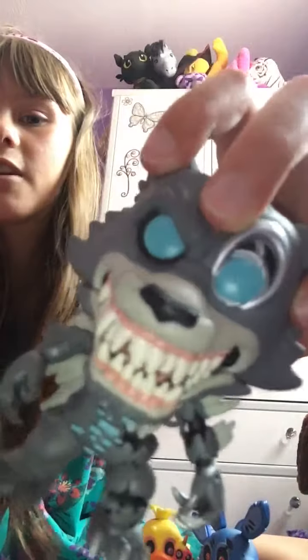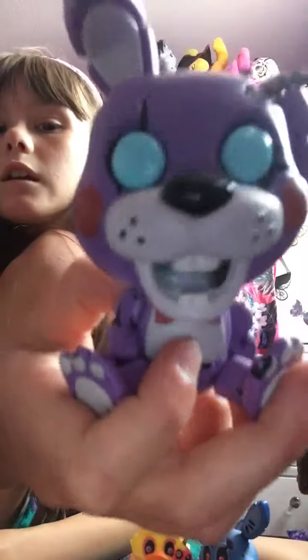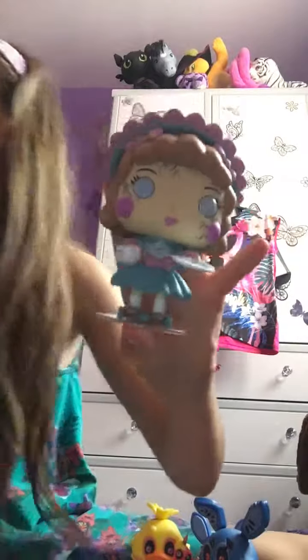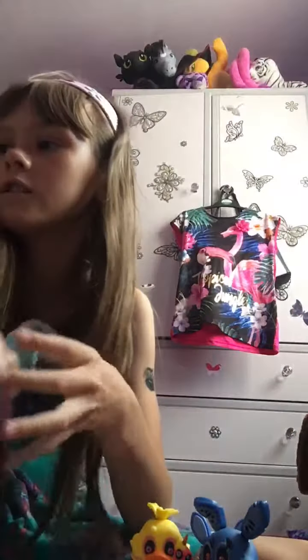Twisted Wolf, not that scary except for his raised eyelids and his teeth, like a dribble all over you. Blech. Then Theodore, he's a little toy. Then last week on Saturday I found Ella, an exclusive. Here's her box. She's not on the back of the box either, as you can see. Ella, here she is.